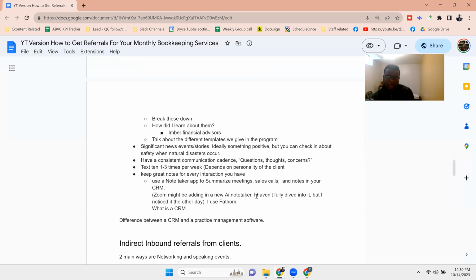I currently use one called Fathom. Looking at the bottom panel in Zoom, it looks like Zoom is developing a new AI note taker for while you're on Zoom calls. I haven't fully dived into it, so I'm not an expert, but I noticed it the other day, and even now I'm recording this using Zoom.